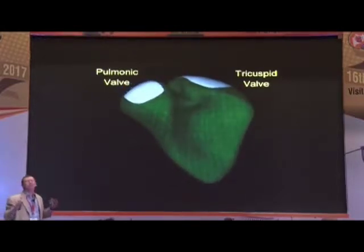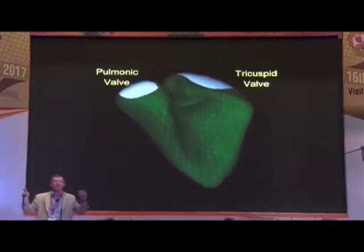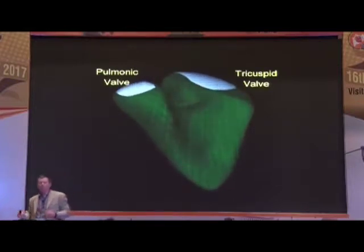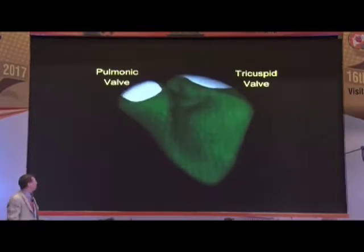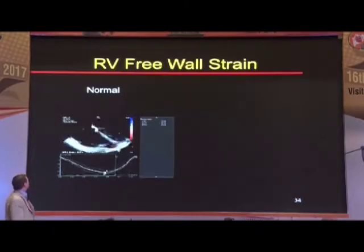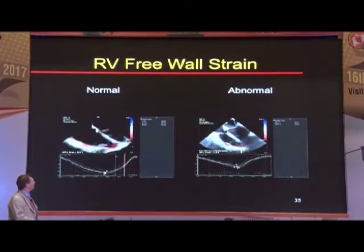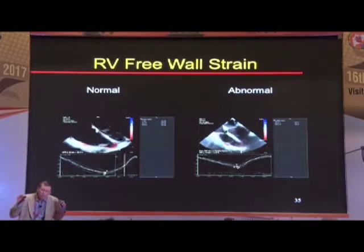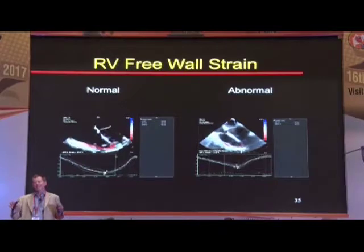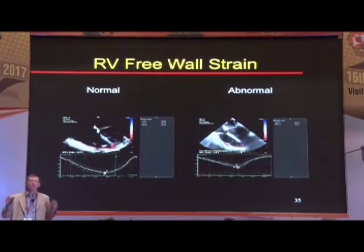Now, every year I read about something, it's the magic answer for evaluating the right ventricle. There was TAPSE. There was fractional area change. Last year I read about RV free wall strain. That's a normal RV, and there's a sick RV. But after a year, I kind of got over my enthusiasm. These are offline measurements. I'm not saying echo is worthless. It's just on a minute-to-minute basis, it's not great.